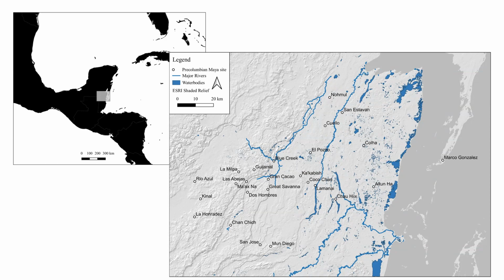A little less known are two of its neighboring sites, Coco Chan, which is 5 kilometers northwest of Lamanai, and Kakabish, a medium-sized center that is 10 kilometers northwest of Lamanai. These three centers of monumental architecture form a settlement system that I refer to as the Greater Lamanai area. Between the monumental centers of Lamanai, Kakabish, and Coco Chan lie thousands of small structures which represent the regular, common people who comprise most of the population in this area.